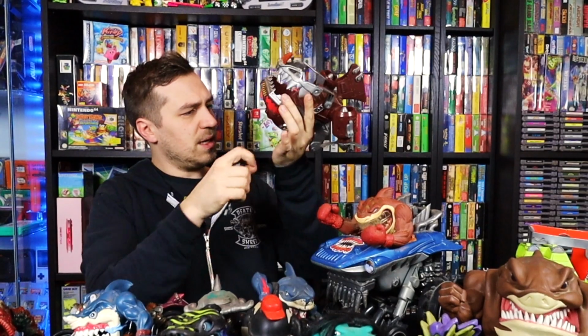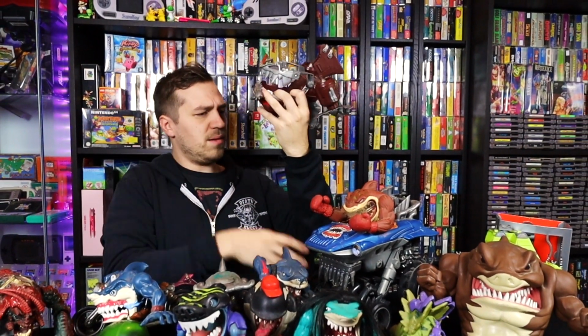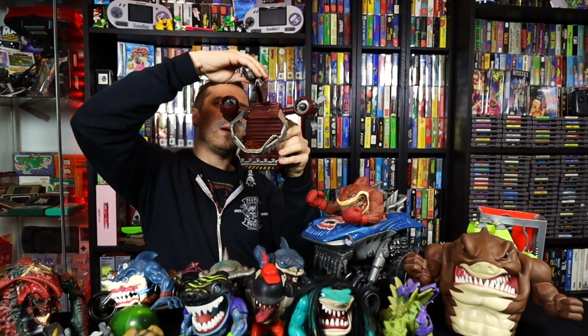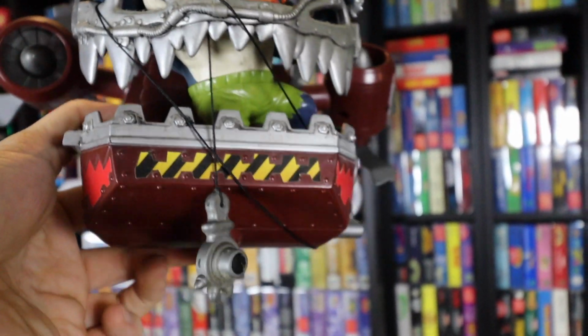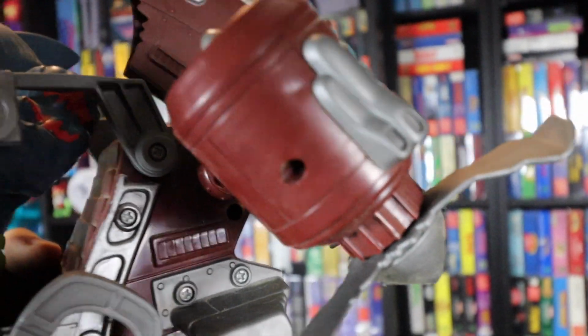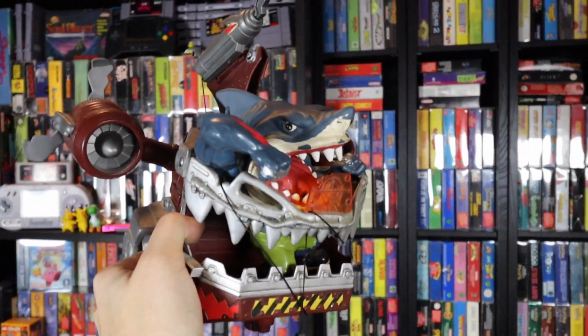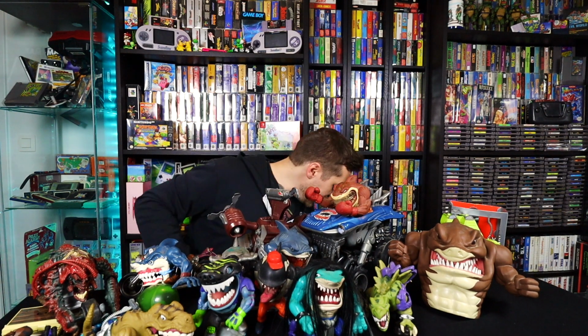So it kind of has this grapple thing, which is supposed to go on top over here. So let's pop that in there, maybe. Yeah, like this. So this is like a shark copter. So it's a helicopter for the Street Sharks. So you can probably pop one of these dudes in here. Be like, oh yeah, badass, Jawsome. Okay, enough goofiness, Ed.